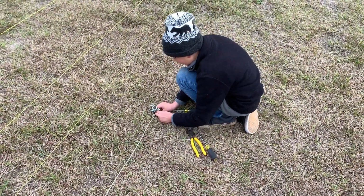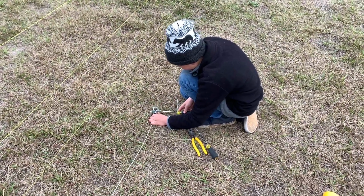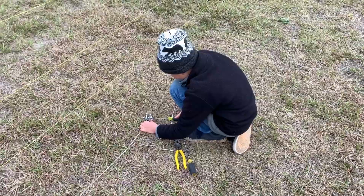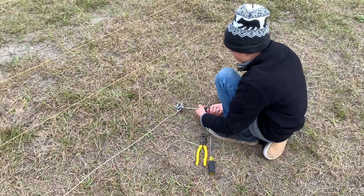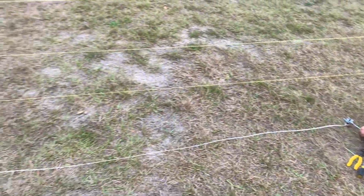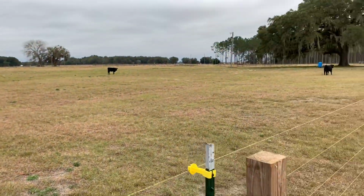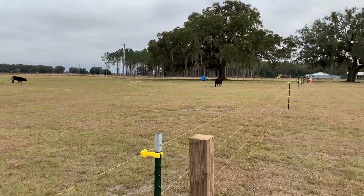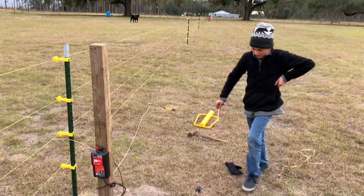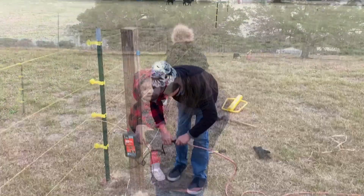Christian's hooking up our last ground here. We did three ground rods. Actually, we did one ground rod and two pieces of rebar, but we got one, two, three. So, all right, Christian, go ahead and plug it back in, bud.